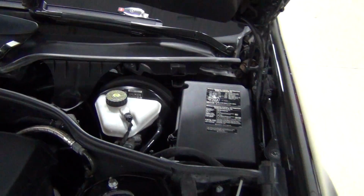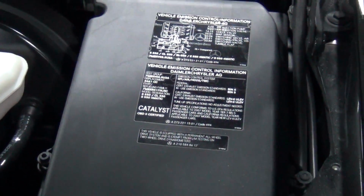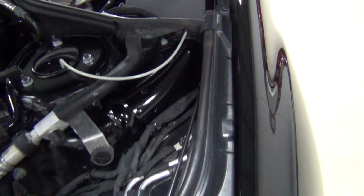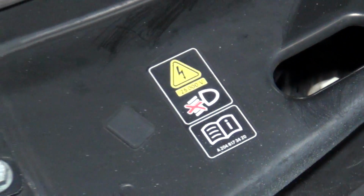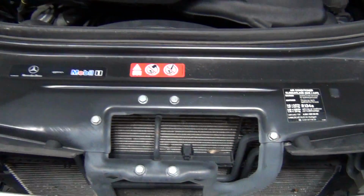But I just want to show you everything so you can see how everything looks and make sure everything is where it's supposed to be. Wonder what that says. Oh, that's emission control. I always like zooming in on the stickers.